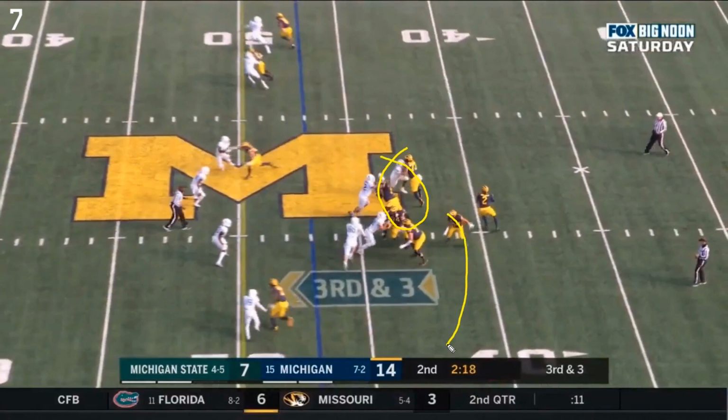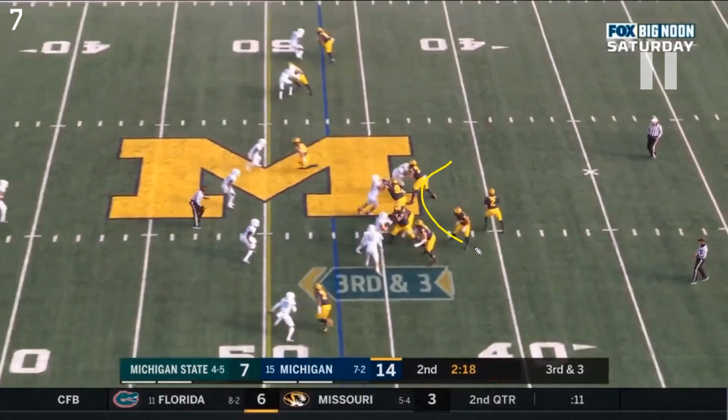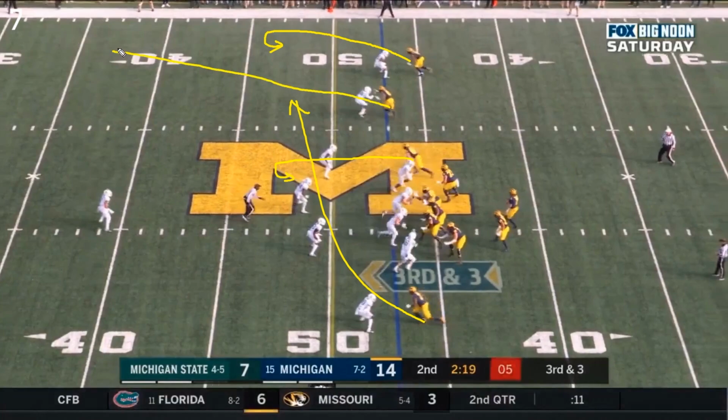Looks like Charbonnet is going out to the flare route here, so giving it a quick throw. At the time of the throw, protection is completely fine. Looking at routes, you're going to have a crossing route out of Tarik Black here. Sean McCune is going to go on a little curl. Same with Donovan Peoples-Jones. Make sure he gets an outside release here. That's going to free up this fade to Ronnie Bell, who will get the pass here.